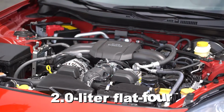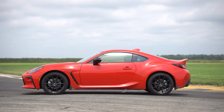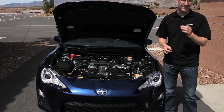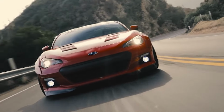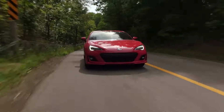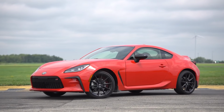With a 2.0-liter flat 4 providing about 200 horsepower and near-perfect weight distribution, it's sort of a monumental hit within the enthusiast community. When I first drove one, I couldn't believe how much fun I was having. And the best part? You can pick up these for well under 20 grand. We found low mileage beauties for around 17K, and there are several others on the market for even less.